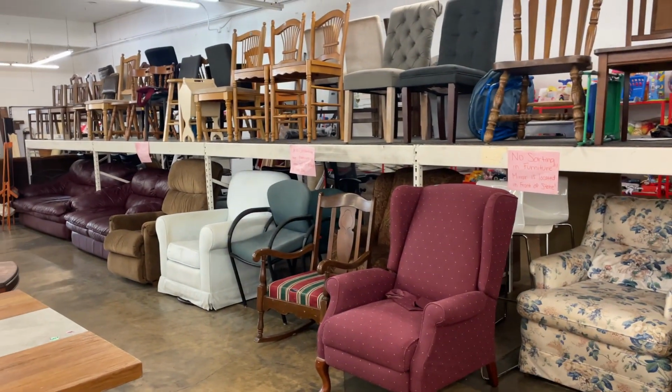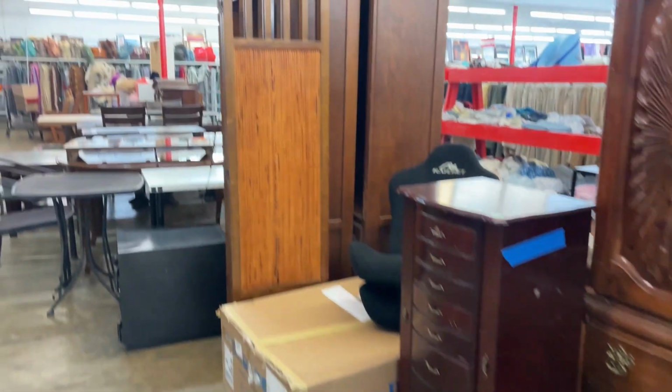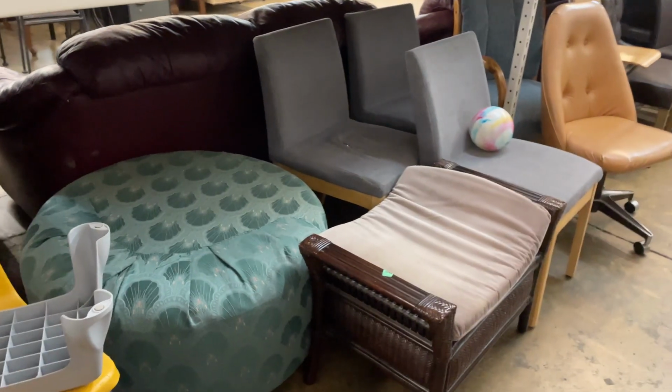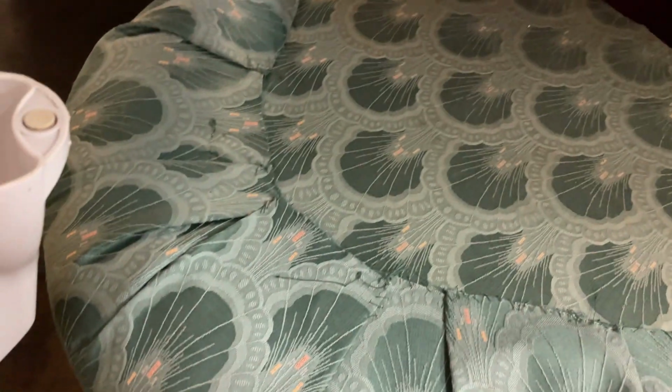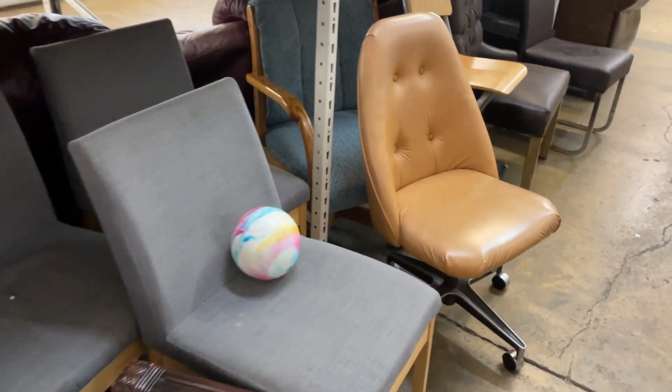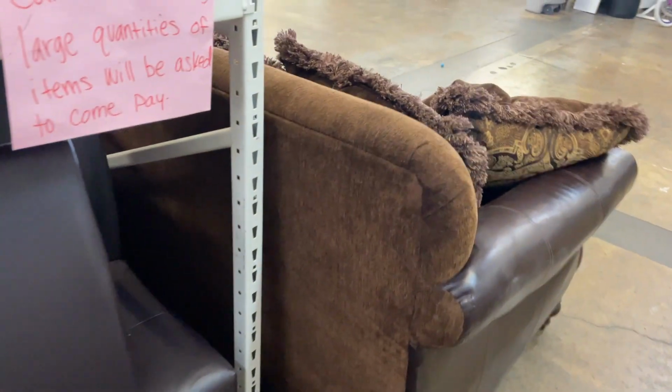Table is nice. And then chairs. Not seeing anything immediately. Screen is cool. Not totally sure what's going on here. It must be like a coffee table footstool situation, but I like that fabric, sort of art deco. Okay, I think I'm done here.